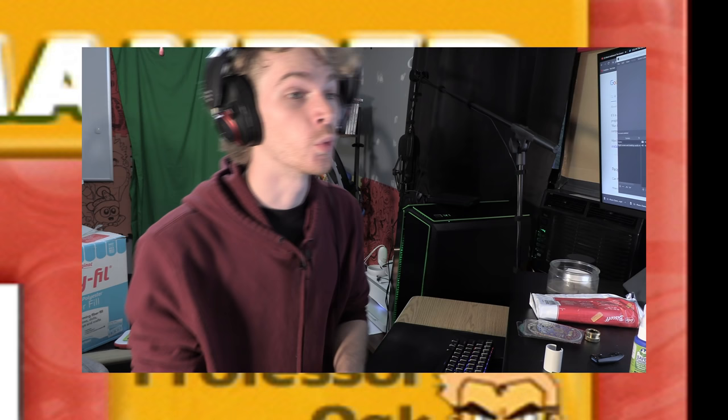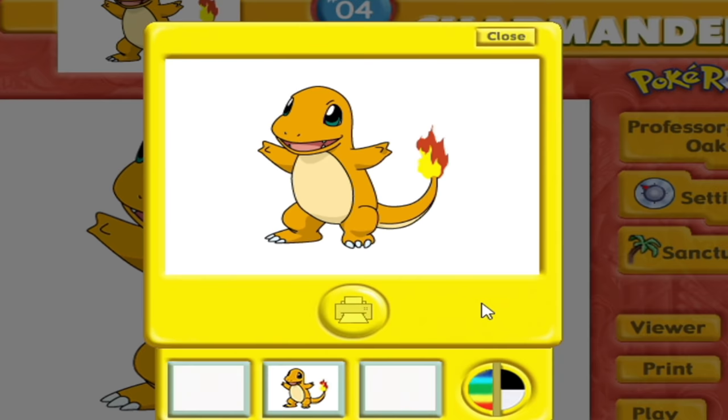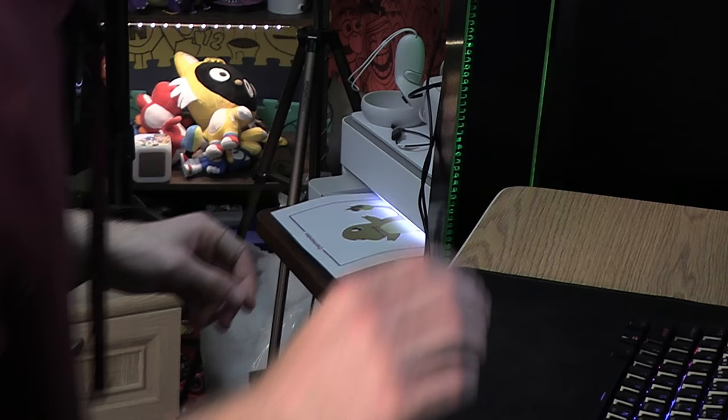Really? No way. You can print out a picture of your Pokemon. I had games as a kid that always did this and I could never print. This is the greatest moment of my entire life. Oh my gosh!